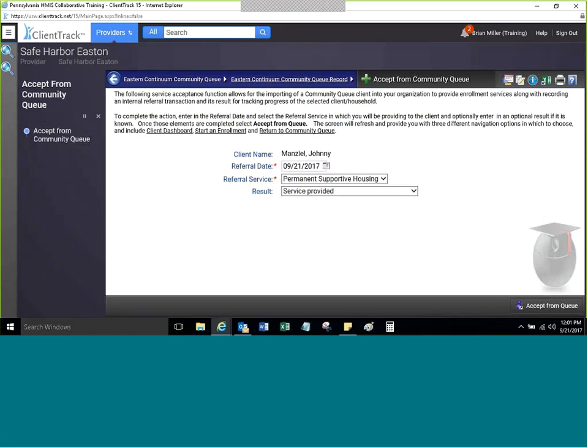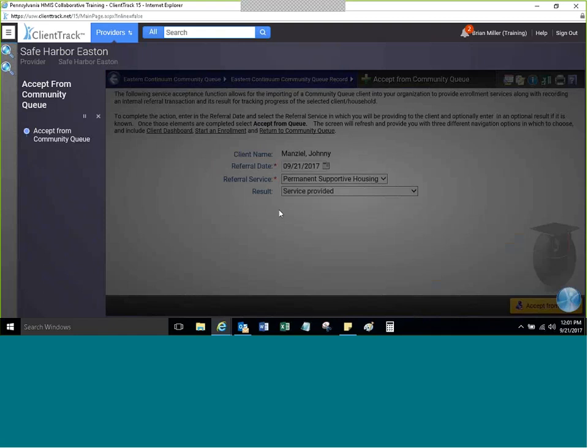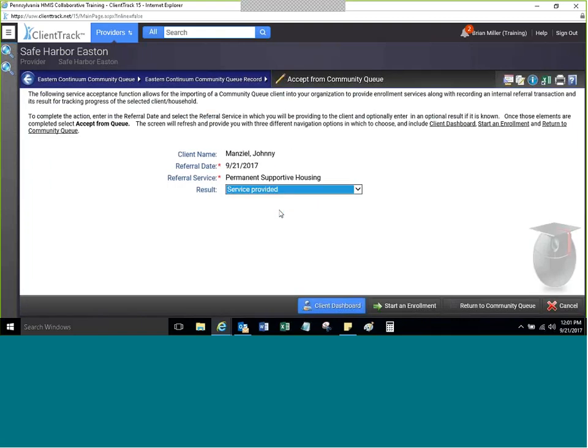At this point, you go through this service acceptance and you do accept from queue. Service acceptance is like the last step, kind of like accepting a shelter referral. It means I'm definitely going to serve this client and give them this service. So if you're just working with them or in the eligibility stage, don't go this far yet. I would just add intake notes to let everybody know. Once you go this far, everyone's going to know that this guy doesn't need permanent supportive housing anymore.